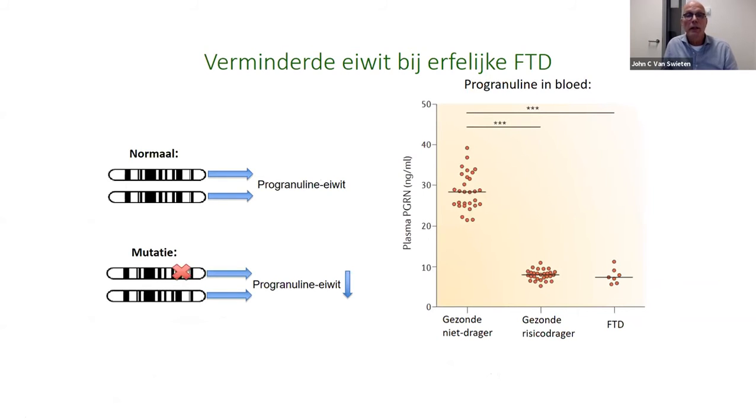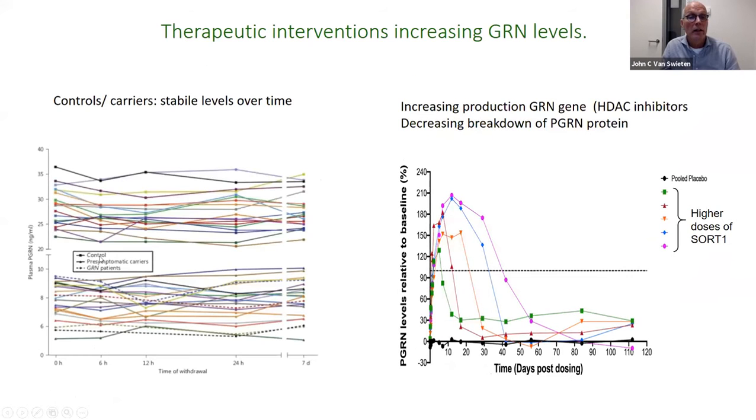Isabel told you already, with the progranulin mutation, you found decreased levels of progranulin protein in the carriers, pre-symptomatic carriers, but also in the symptomatic ones. I come back to that later. And here we have looked, are the progranulin levels over time stable? And what we can see, these are 5 time points: time point 0, 6 hours later, 12 hours later, 24 hours later, 7 days later. And you can see there is a quite stable level of progranulin in blood.